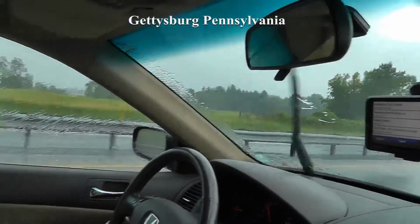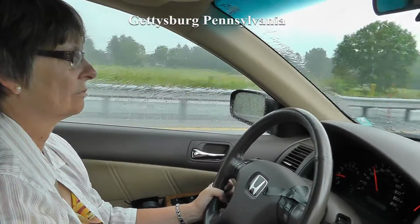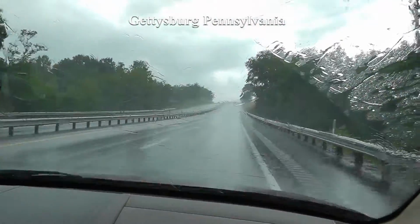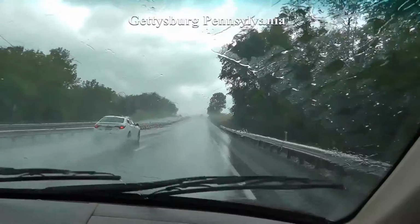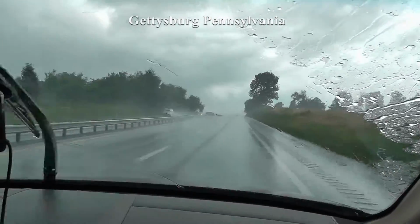Just coming out of some intense rain. We passed an accident on the highway. Three crosses. What? This is three crosses. Oh, starting to clear up a bit ahead though.